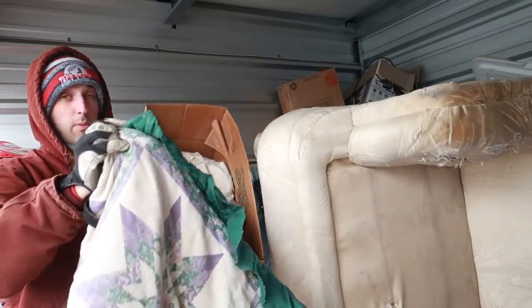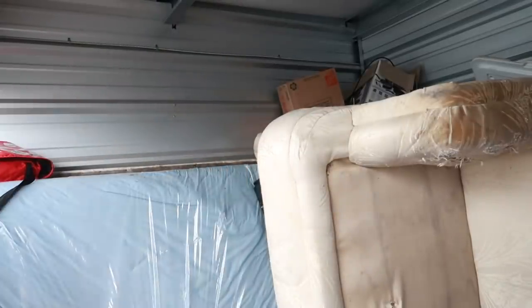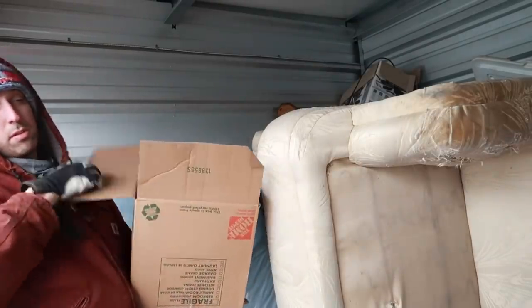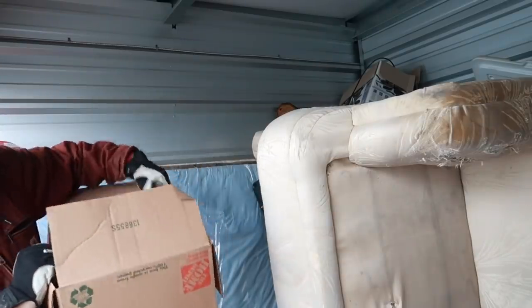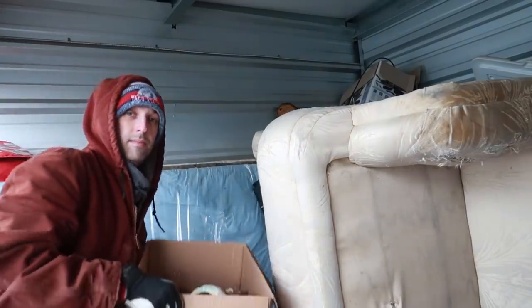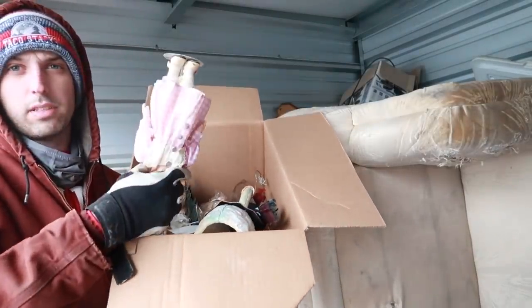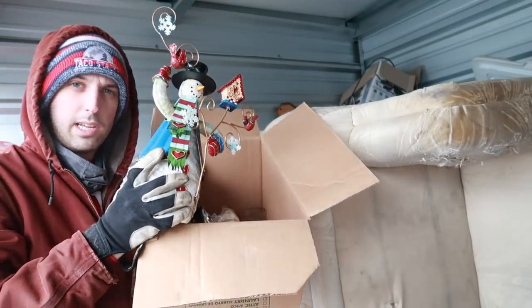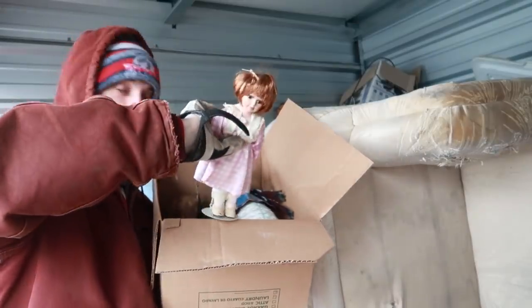We have that smells so bad. We have a pillow. And yeah, another pillow. I swear if this is more cookware. Oh no, we got something a little different. Wow, that couch reeks. Got some dolls. That's upside down, of course. Little figurine. Where's that doll?